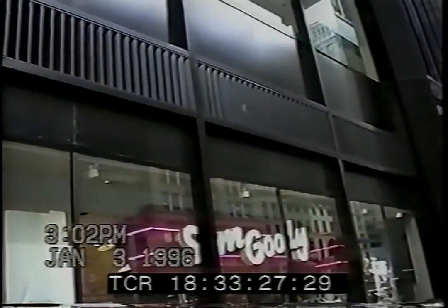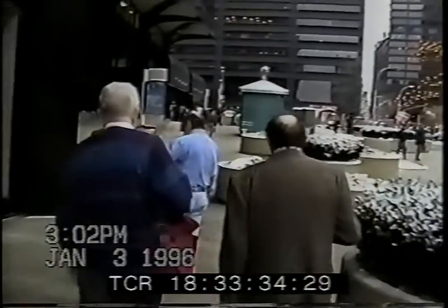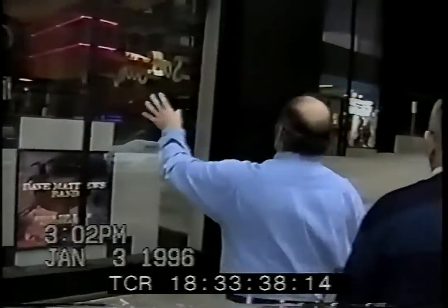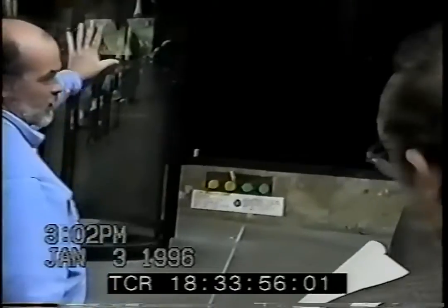Recessed sprinkler heads overhead. The fresh air intakes and Sam Goody. This is the spill duct for the ventilation system of those areas. See where that red lighting is? Directly in front? Yeah, okay, this piece of ductwork here is spill air from the Southeast Plaza building. The fresh air intake. I failed to mention the spill air and fresh air from the Southeast Plaza building.